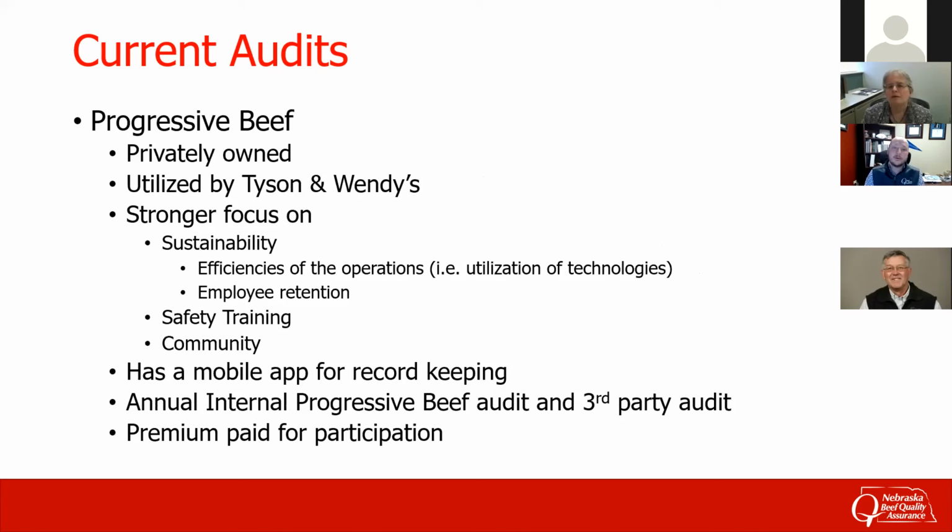Now, the final audit that I want to talk about, I won't go into very much detail. A lot of people already know what Progressive Beef is. It is privately owned. It's utilized already by Tyson and Wendy's. They have a stronger focus on sustainability. Some of that sustainability focus is the efficiencies of operations, so what type of technologies you utilize. Another thing that they lump under sustainability is employee retention, so how long feed yards are able to keep their employees. They cover safety training and what the operation does for their community.